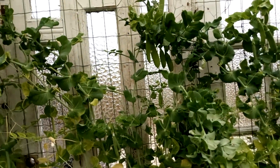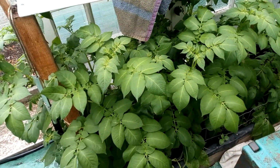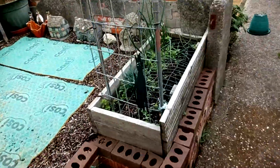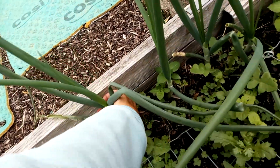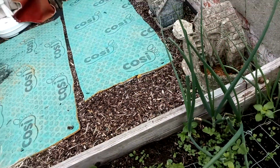So, now, there's my potatoes, and I've got spring onions in there as well, and lettuce somewhere. The spring onions are growing slowly, so what I'm doing is putting them in here. And these, I'm going to pick that one now, because that one looks a nice big one. Ready? Oh, look at that. That's smashing. I'll have that with my sandwich this afternoon.